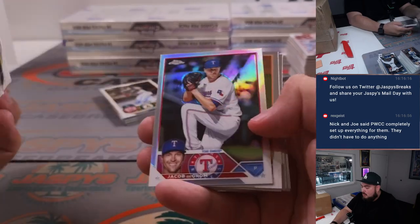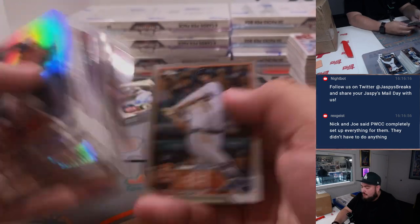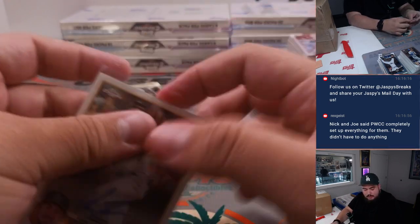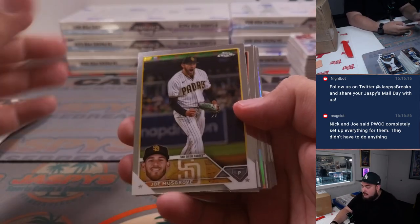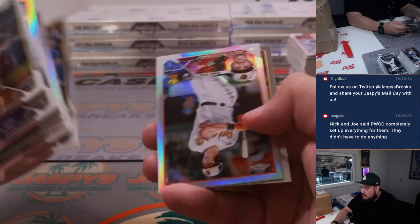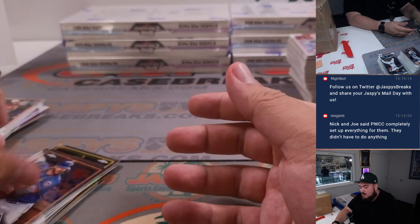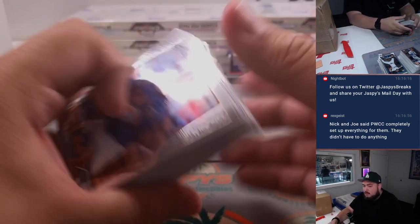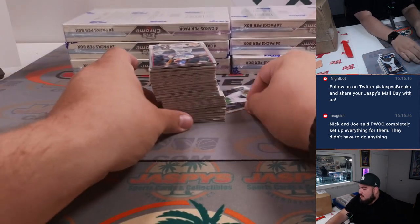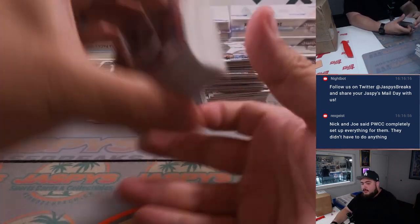Ronald Acuna Jr., Jacob deGrom, Christopher Morrell, and then there's the autograph, Shea Langeliers for the Oakland A's, Oakland Steven. Nice, Adley Rutschman refractor. These two over here, and then we'll rip the next six.